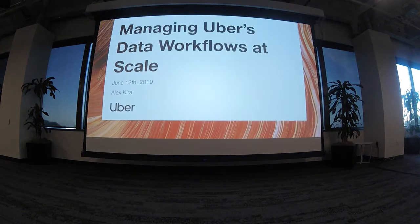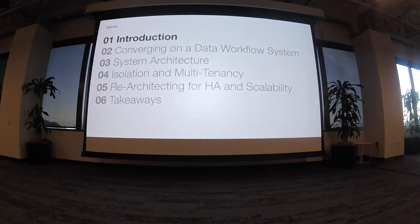So I'm Alex Kieran. I'm an engineering tech lead at Uber, and I'll be talking about managing Uber's data workflows at scale. For the agenda, we'll first go through an introduction.